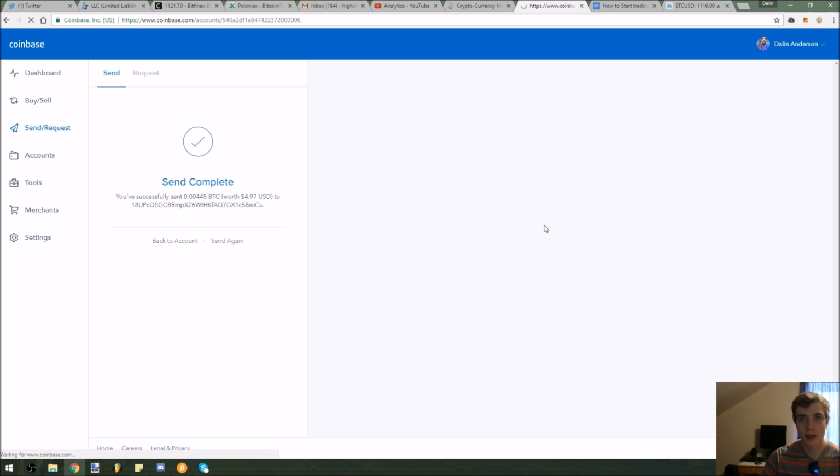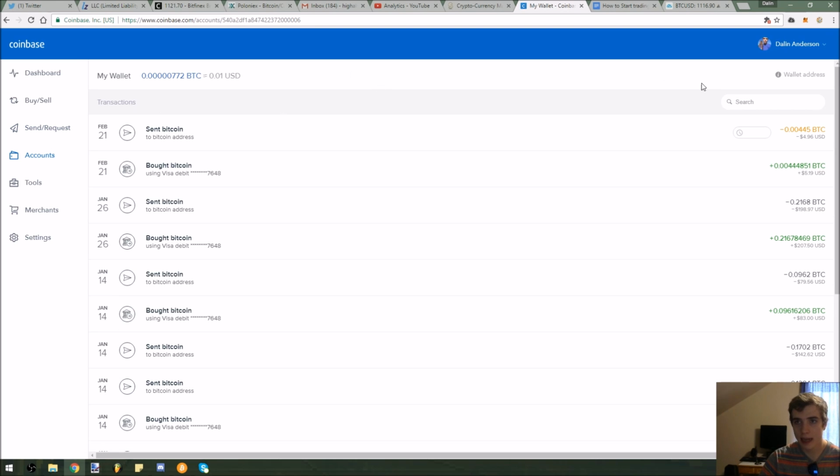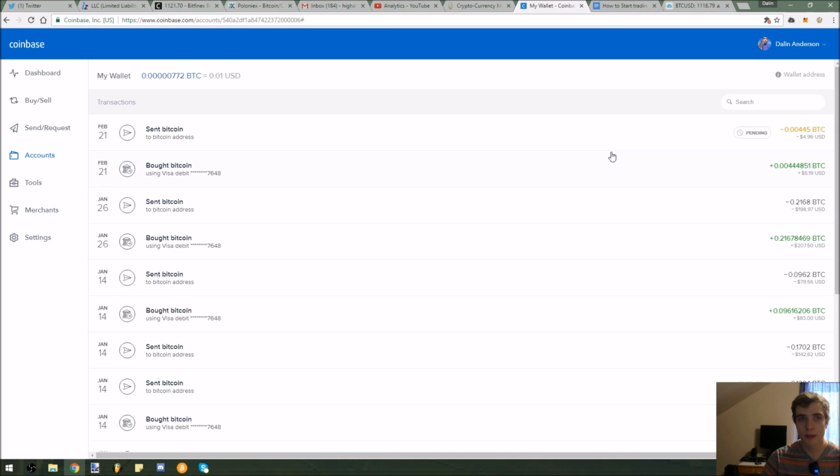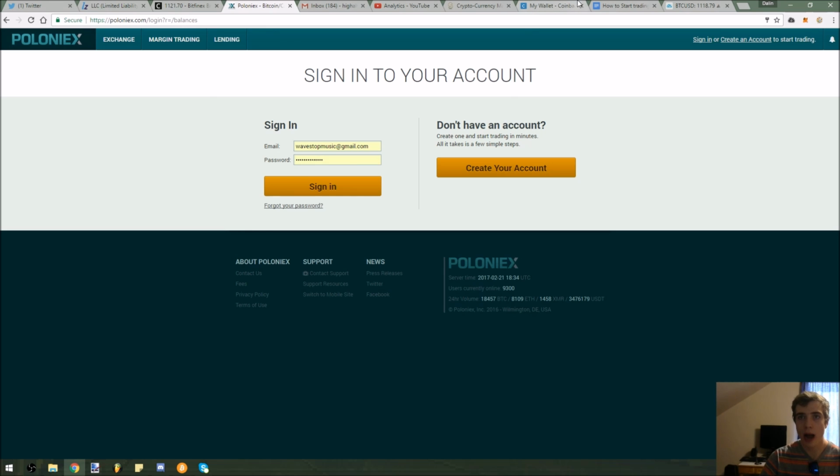So we can go back to account, and by account it means what wallet I sent that from, and you can see that there's a pending transaction. Now the Bitcoin blockchain takes a little while, sometimes up to an hour or two, before the funds are inside of Poloniex, so I will be back when the funds arrive.